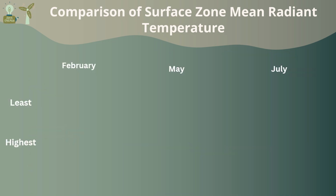Conversion of surface zone mean radiant temperature. The results showed that during February, the elevated building strategy experienced the least surface zone mean radiant temperature, while the Trombe wall was the most efficient in increasing the surface zone mean radiant temperature.